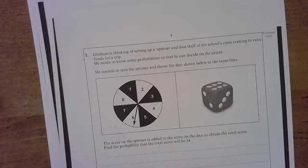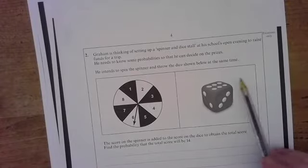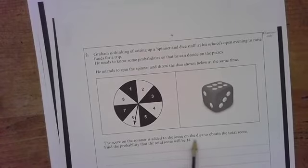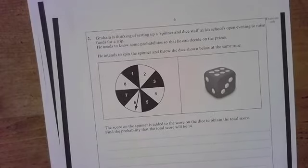Okay, next question. Graham is thinking of setting up a spinner and a dice stall at his school's open evening to raise some funds for a trip. He needs to know the probabilities so he can decide on prizes. He intends to spin the spinner and throw the dice both at the same time. The score on the spinner is added to the score on the dice to obtain the score. Find the probability that a total score will be 14.